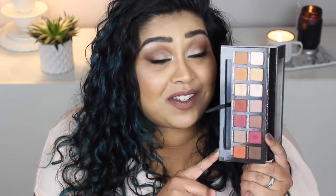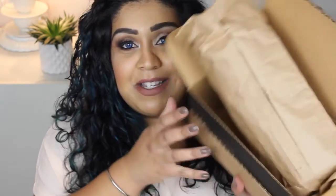I've literally just opened up the box and I filmed a tutorial using my brand new Anastasia Beverly Hills Modern Renaissance palette. I'm so obsessed with this palette, it's just so gorgeous. If you do want to see a tutorial for this look and my review of this palette, then just click somewhere up here. I'm not sure which side it is, but I will link it up here for you. It's my previous video that went up a couple of days ago, but I'm going to get straight into it and show you what's in this big box.